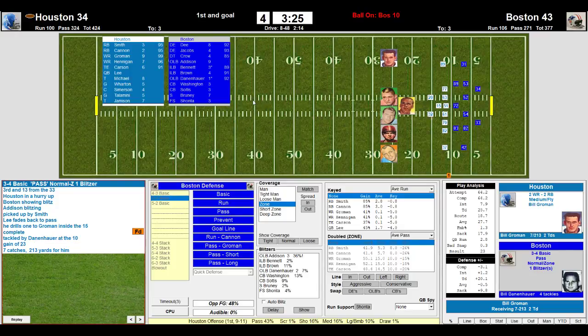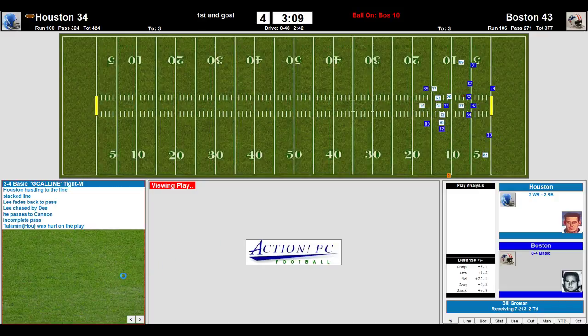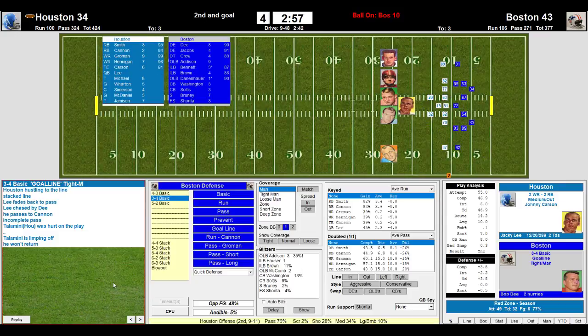Crows at 85. They're wearing down my defense. Okay. Goal line zone. There's the pass. The dump down incomplete. And Talamini is hurt. Clock stopped. He's limping off the field, and he will not return. But most importantly, the clock stopped, and I can make some defensive changes here.